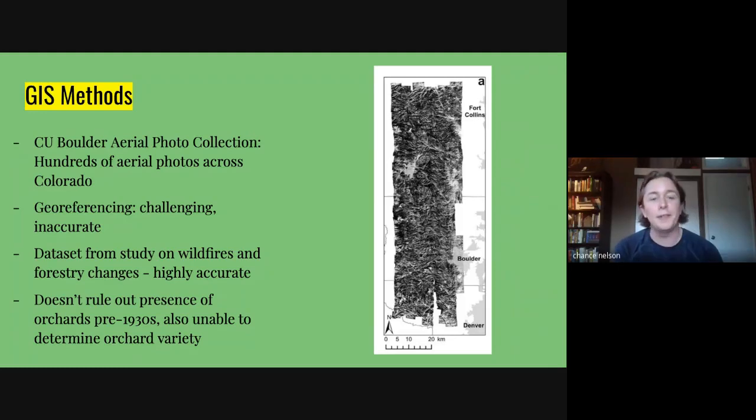this information, wants this file, please let me know and I can direct you to the specific study that used it. Additionally, something interesting about the methods that I was using is that you can't rule out the presence of orchards pre-1930s.